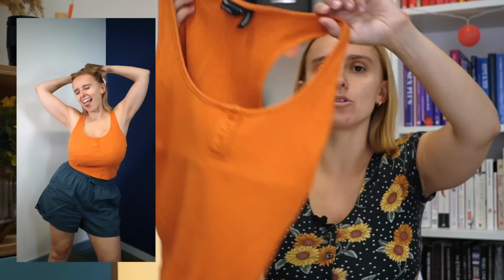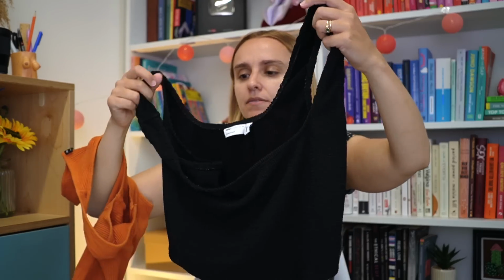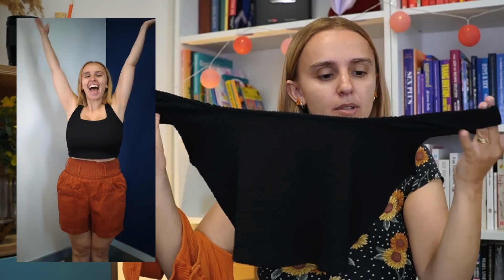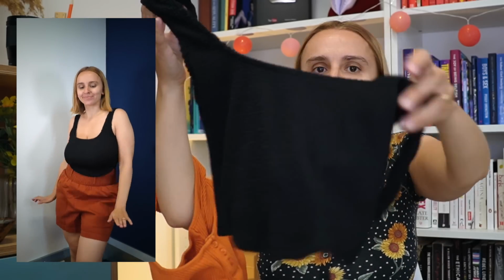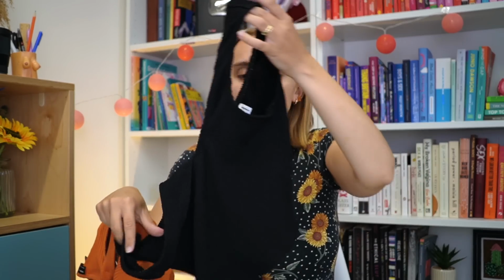I got this absolutely gorgeous orange crop top thing. I will say that my tits look really good in this, pretty epic. And then the other one I got is this kind of weird material. I honestly don't know how to describe this funky material, little black crop top as well. And these things go with so many of the clothes that I own and just work with all of these outfits, and I have worn them loads.